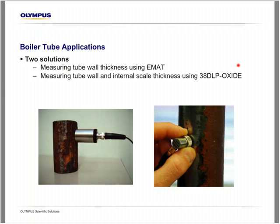So you can see that on the left here. So this requires that external scale, and it's really designed to be kind of an initial screening tool to determine if the boiler tube wall thickness is still within spec. Because if it's not, then there's really no sense in doing further inspection. It's better to just kind of scrap the boiler. But if you do use the EMAT and you determine that the measurements are within spec, then what they'll do is they'll remove that external scale and do a more in-depth inspection using a single element delay line transducer and the internal oxide software.